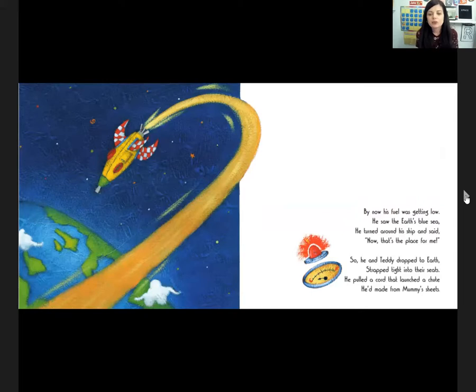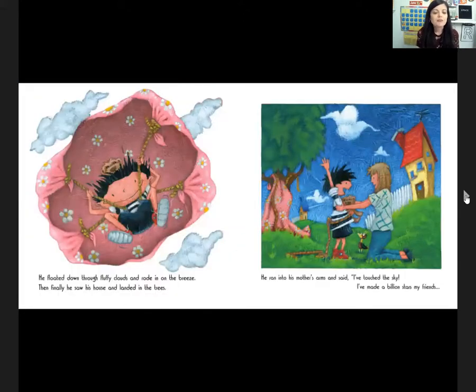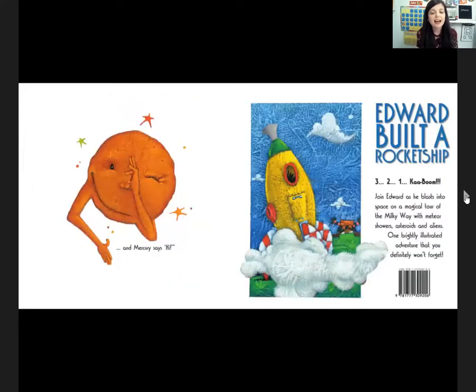So he and Teddy dropped to Earth, strapped tight into their seats. He pulled a cord that launched a chute he'd made from Mommy's sheets. He floated down through fluffy clouds and rode in on the breeze. Then finally he saw his house and landed in the trees. He ran into his mother's arms and said, "I've touched the sky. I've made 1,000,000,000 stars, my friend. And guess what? Mercury says hi." The end.